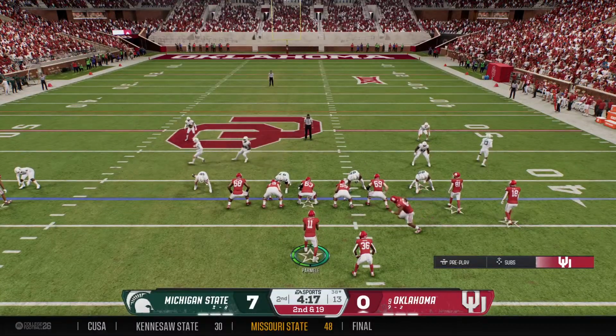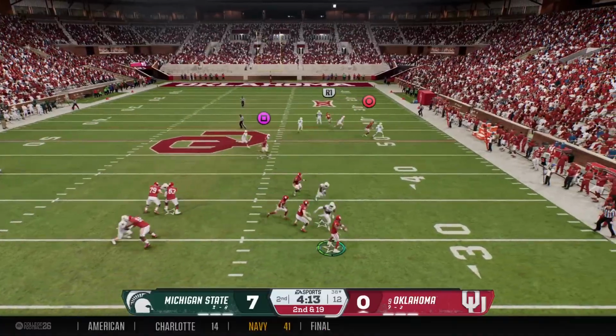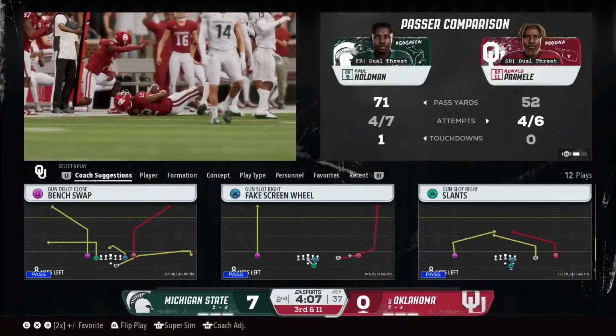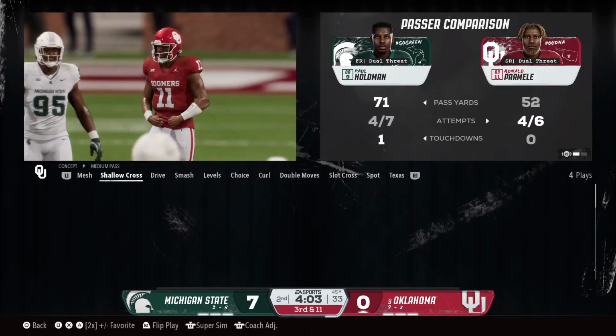They'll send the tight end in motion. To the air on 2nd down. Here's the pressure. It's complete on the right side. Bounced off his feet. I like the decision by the quarterback here. Just get the ball out of your hands, get it to your playmaker.